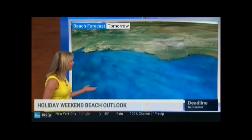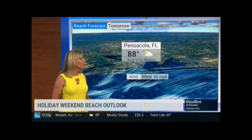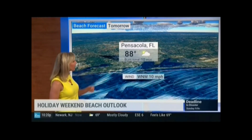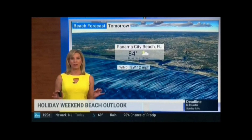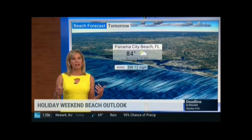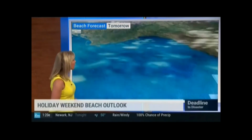So welcome back. Let's take a look at forecast conditions for tomorrow and your Saturday. In Pensacola Beach, temperatures are going to be in the upper 80s, a mix of sunshine and clouds. That is perfect beach weather, if you ask me. Hot enough where you sit there and after a while you just got to get into the water and cool off, and then you're going to warm back up, getting back out into the sunshine.